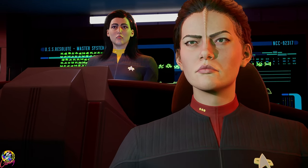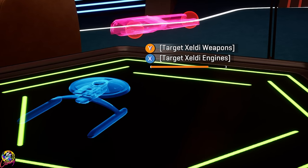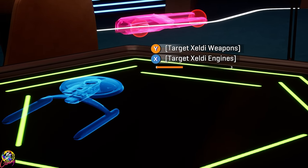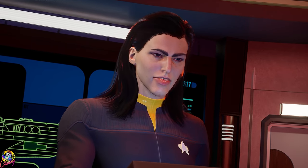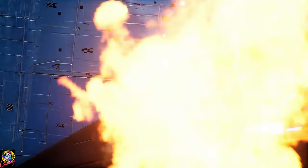Just like the Veskar, we'd lose Diaz and Edsalar again. Hit their engines! We've already lost the Veskar. We need to protect ourselves first. I'm gonna target the weapons. Target their weapon systems. We have to think of the crew on the ship. Firing torpedoes! Needs of the many?